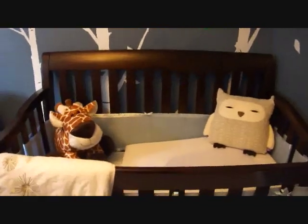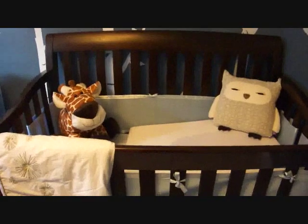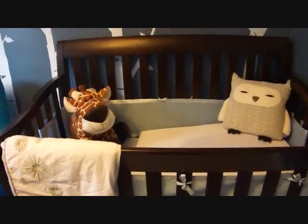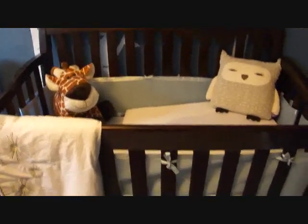So this is our crib that we got. We actually bought this off Kijiji as well. The brand is Munir, and it's one of those convertible cribs that goes from a crib to a toddler bed to a double bed.